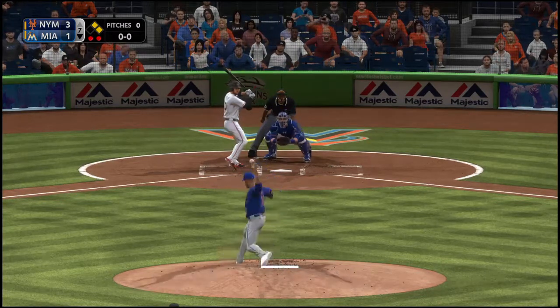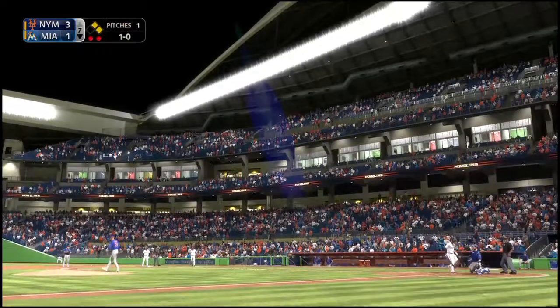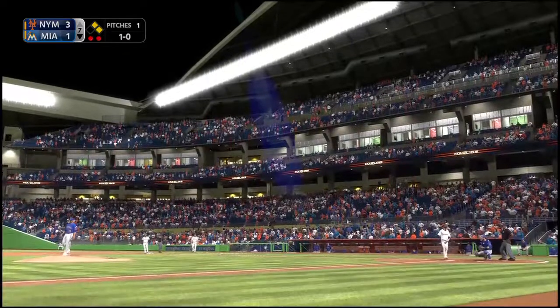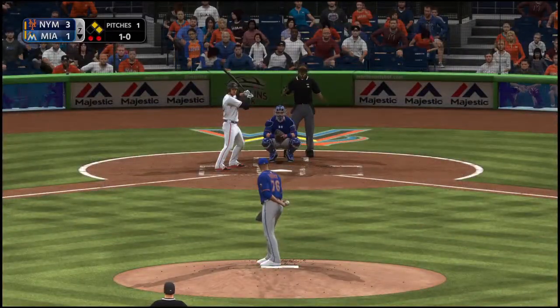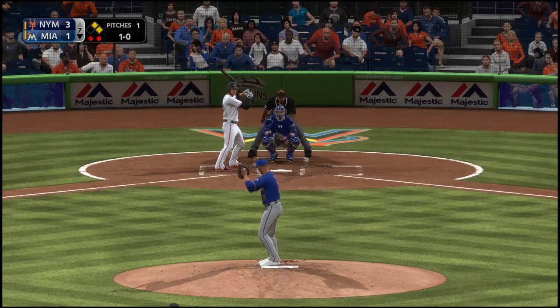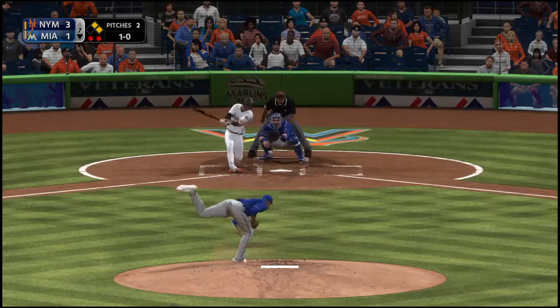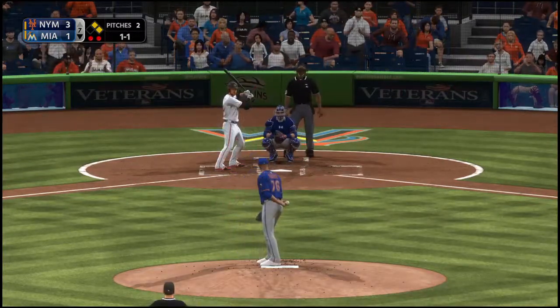And next to the plate will be JT Riddle, as he'll take a look at a slider here that misses for ball 1. Riddle carries the batting line a little over the .260 mark. The 1-0 pitch. Ball chopped foul right at home plate, and that evens the count at 1-1.